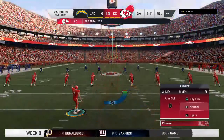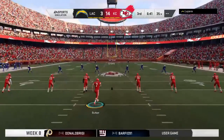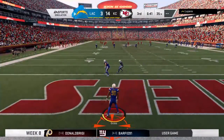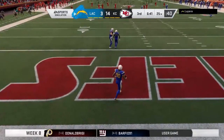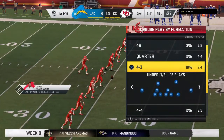Point after, right down the middle. And that pushes the lead up to 11. Now after the touchdown, here's Butker on to kick it away. This will be fielded on the back line of the end zone. Come on, let's go.